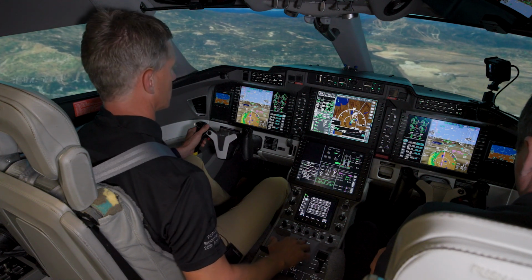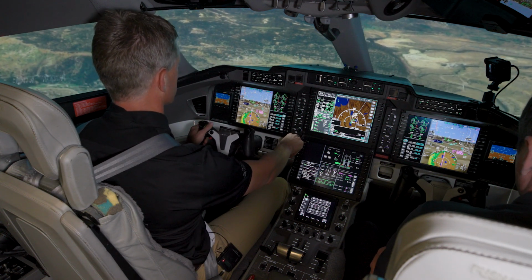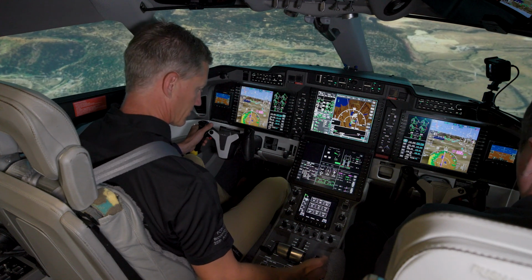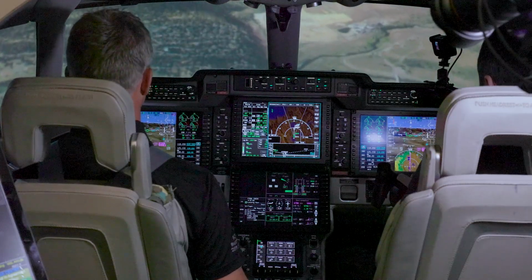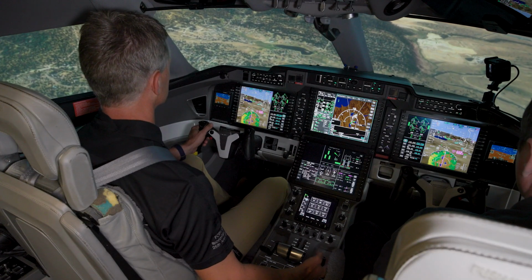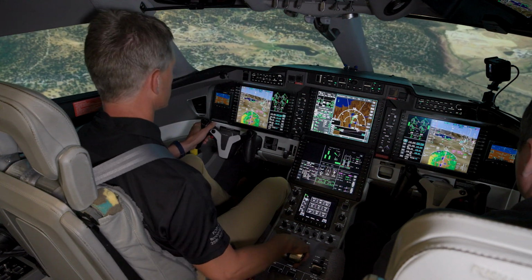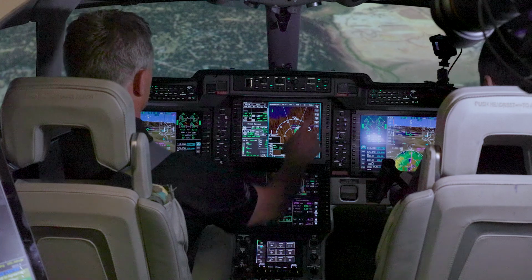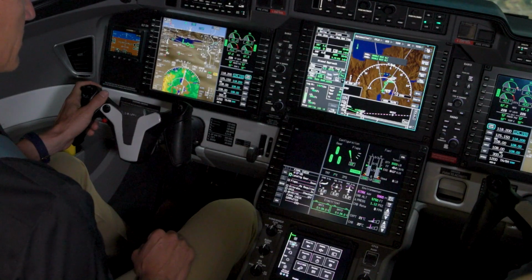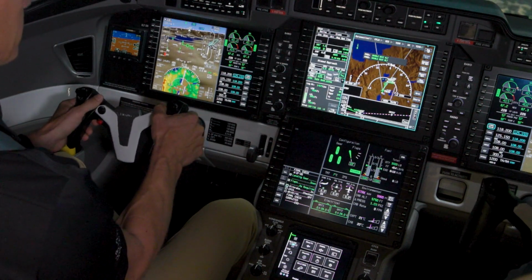Flaps 8 set. Auto throttles are coming off. I'm going all the way back to idle. Autopilot's coming off. Gear down. Flaps 15. Oh yeah, I can still make this. Alright, got the drag out. Flaps 33. Lining up at the runway. Alright, final checks, landing gear down. Flaps are full. I still need my air brake.